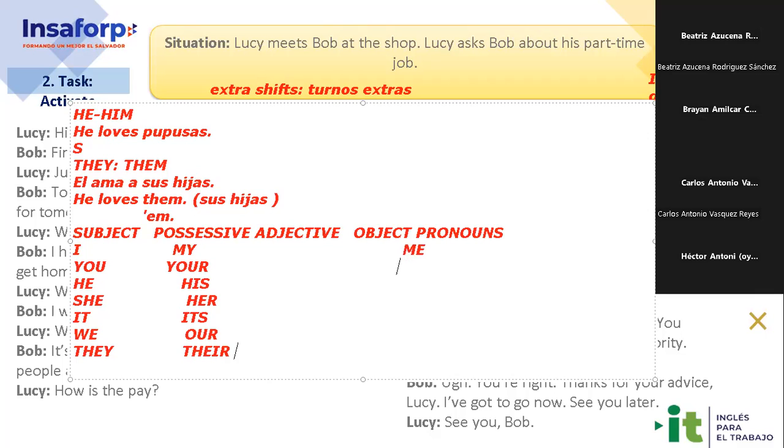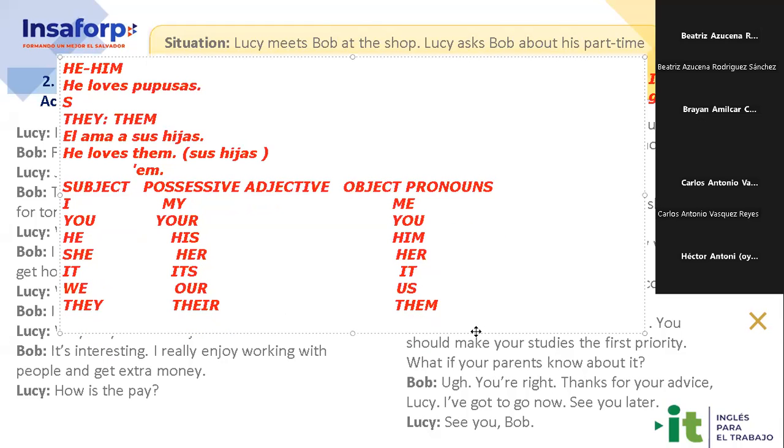Para you: you. Para he: him. Para she: her. Para it: it, the same. Para we: us. Y para they, el que hemos visto ahí: them. Entonces, voy a poner un ejemplo de cada uno de ellos para que ustedes tengan alguna idea.